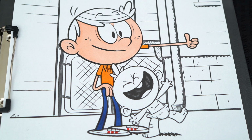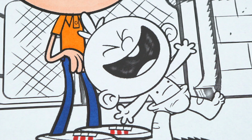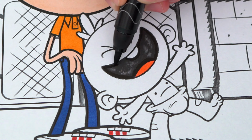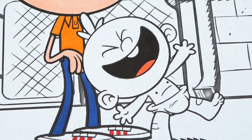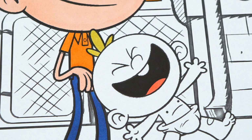Okay, now I'm all finished coloring in Lincoln. Next, let's color in his baby sister, Lily. Let's make her tongue a pinkish red. And her hair is light yellow. And let's color in her skin light peach with a white diaper.